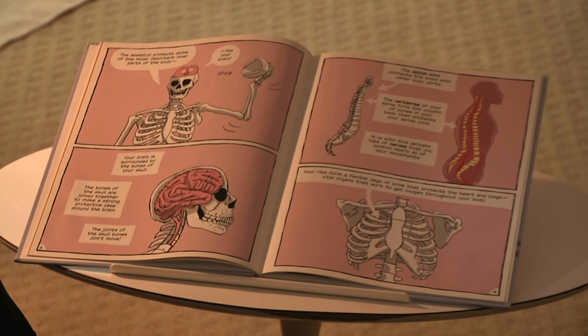The vertebrae of your spine form the column of bones in your back that protects your spinal cord. It is with this delicate rope of nerves that you control nearly all of your movements. Your ribs form a flexible cage of bone that protects the heart and the lungs, vital organs that work to get oxygen throughout your body.